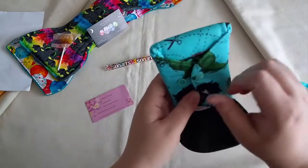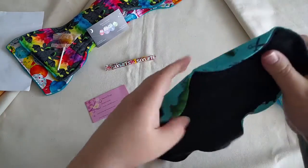Okay, so let's have a look at the pad. So double snap settings here I'm seeing.